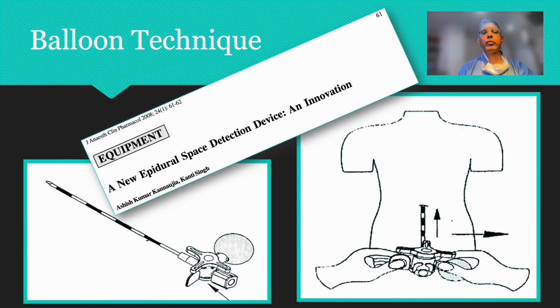McIntosh proposed the use of epidural balloons in 1950. An epidural balloon consists of a small inflated balloon attached to an epidural needle. The negative pressure resulting from the tip of the needle entering the epidural space causes the balloon to collapse, thereby providing a visual indicator of loss of resistance.